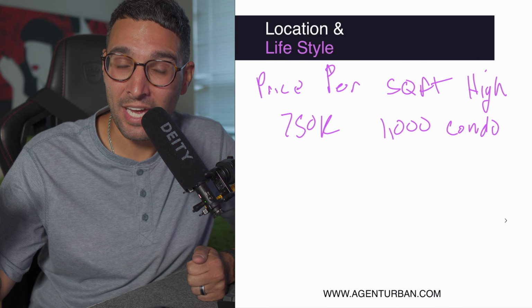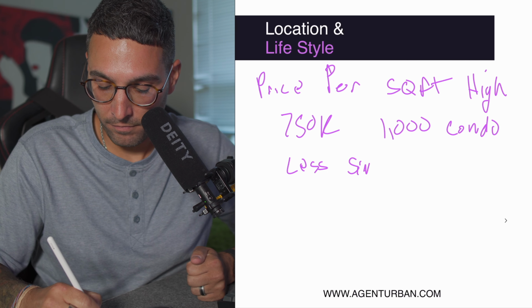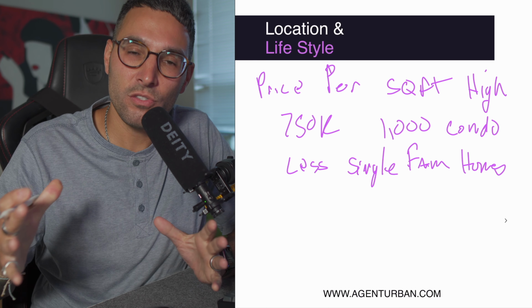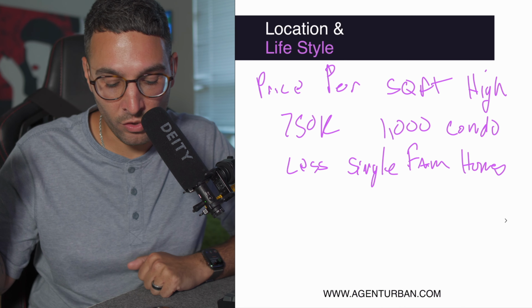Plus, on top of that, you're going to have less single-family homes. Places are just much more compact and put together, okay? So that's it for location and lifestyle.